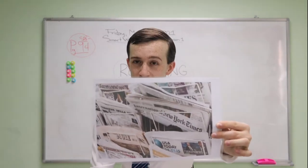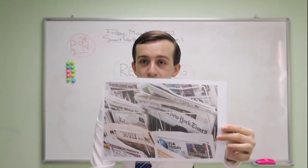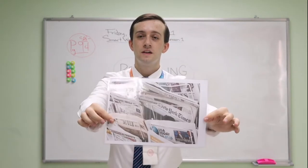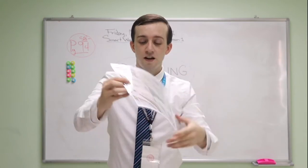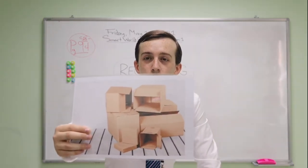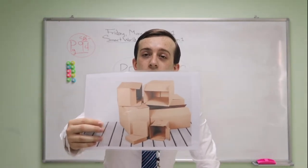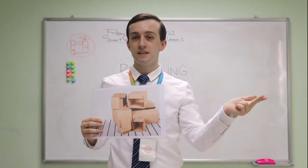And two more. These. These are newspapers. Newspapers. You say newspapers. And finally, this. What are those? These are some old boxes. Old boxes.